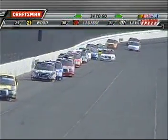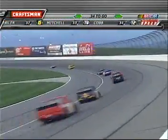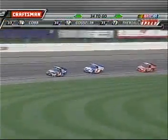We talked to Johnny before the race, and he said, we didn't qualify good, I don't know what's going on. Well, I think he's got it figured out pretty good now in the top 5. Colin fought back hard on the outside.